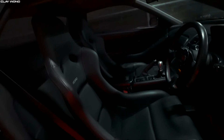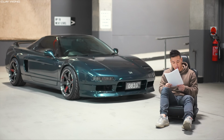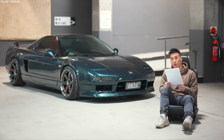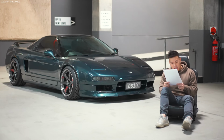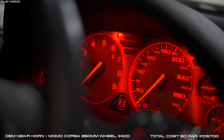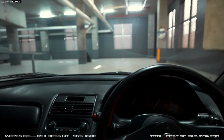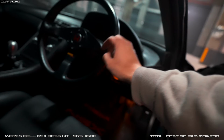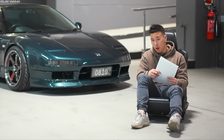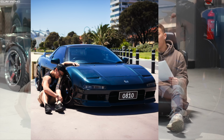I didn't want to get the NSX-R steering wheel because it wasn't any different to the Momo Corsa that I got. Going back in time, I really wish that I picked up the NSX-R actual genuine wheel, because the Corsa 350mm wheel was $200 only, and the NSX-R horn button was also $200. I also forgot to mention that I got a Works Bell NSX Boss kit, and that was $500 on top of that. So at this point, the car was ready to go. I really, really enjoyed driving it. At that point, I had lowered it.